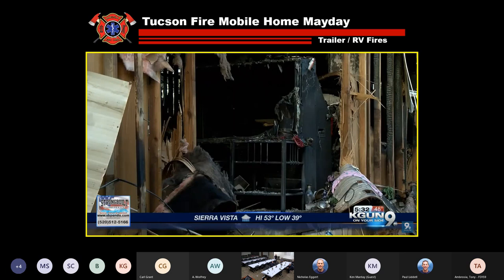And it seemed like one of the common denominators we found, not only in Mesa, but in some of the other East Valley cities and some of our incidents that have occurred, including the mayday that occurred in Tempe here, is the company officer getting separated from the firefighters. We always talk about maintaining verbal contact, at least, with our crew members, or physical contact as we're in limited visibility environments or any IDLH.